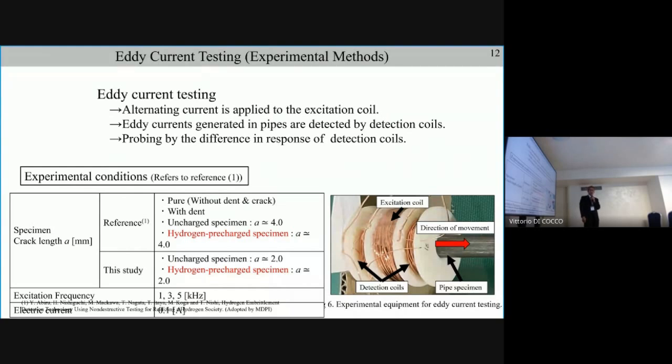About the experimental conditions shown here, as the reference, the pure specimen and the dent specimen are used, and the specimen and hydrogen precharged specimen with crack length 4 mm. In this study, the uncharged specimen with crack length 2 mm and the hydrogen precharged specimen with 2 mm are used. Other information is given in reference 1.